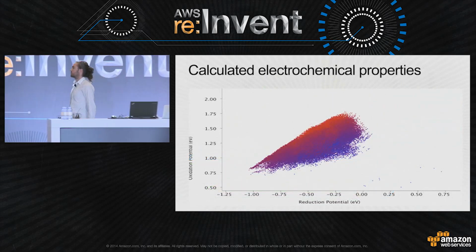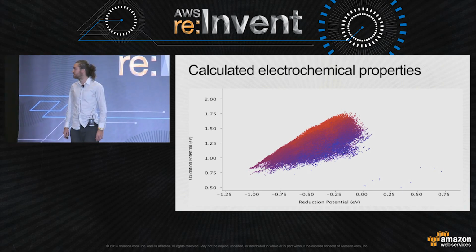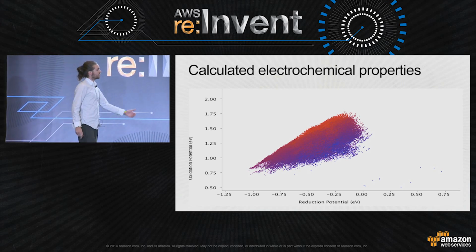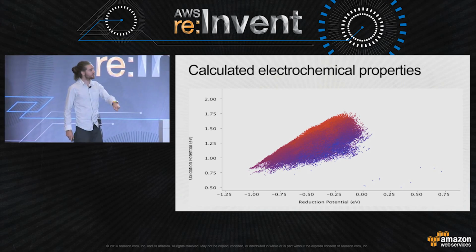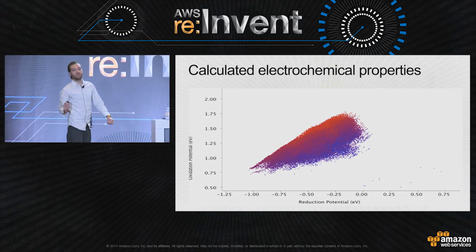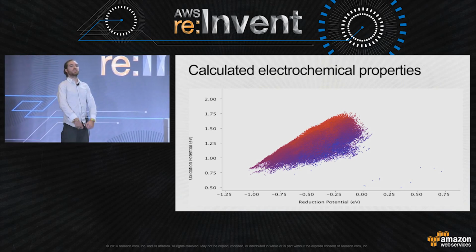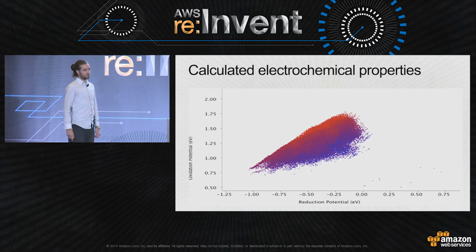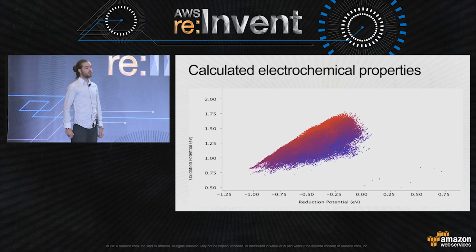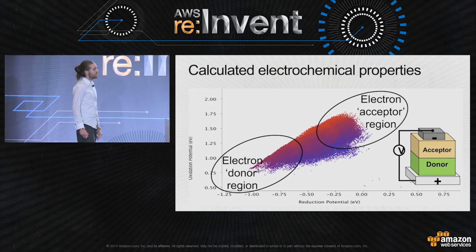So this is what 201,000 data points looks like on one plot. It's kind of cool. It's a nice plot. To calibrate you, on the horizontal axis is a property that relates to how easy it is to put an electron onto the material. The things towards the right of the plot are easier to put an electron on. And on the vertical axis is how hard it is to take an electron out. So the things towards the bottom of the vertical axis are easy to take an electron out of. So what does that mean? That means the bottom left of the graph is the donors, and the top right is the electron acceptors.